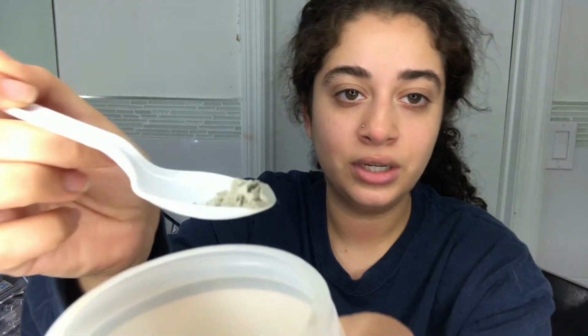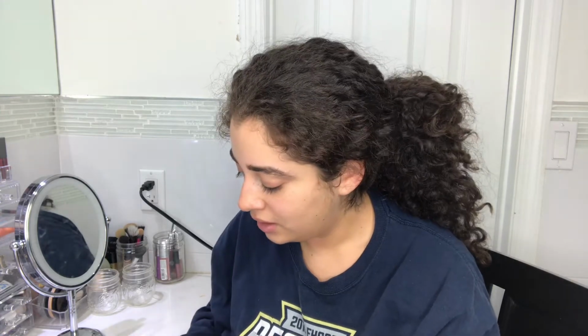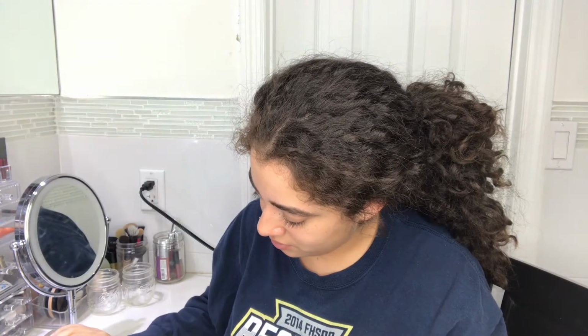So I'll get about this much of the powder. It's kind of like an experiment because it's gonna start to sizzle up, and put a little bit more. And then I'll pour some apple cider vinegar, and they say you're supposed to use the organic one, like this one, because it's better for your skin. I don't know. That's just what I read on the internet. So you put it in, and as you can see, I'm literally almost done with this.